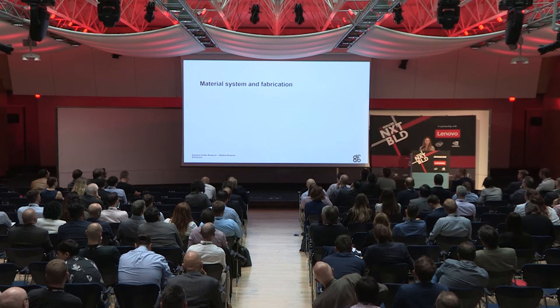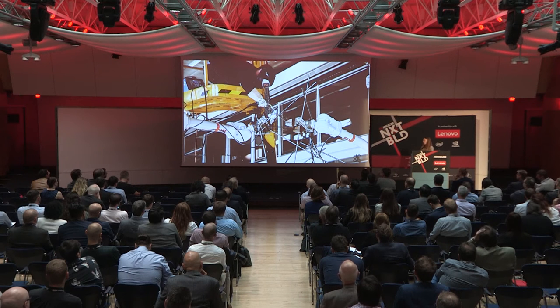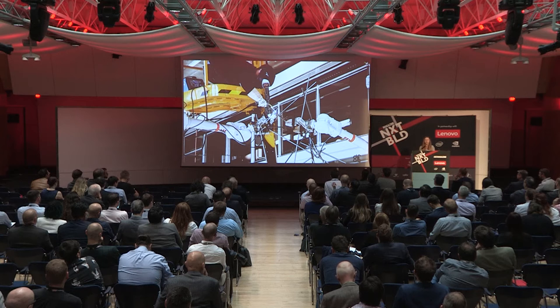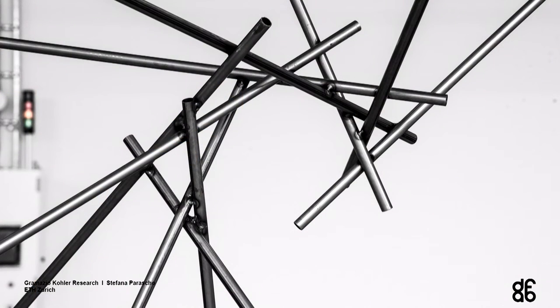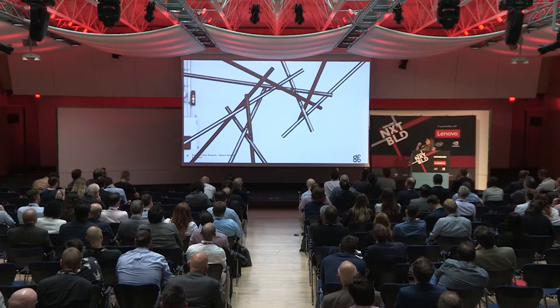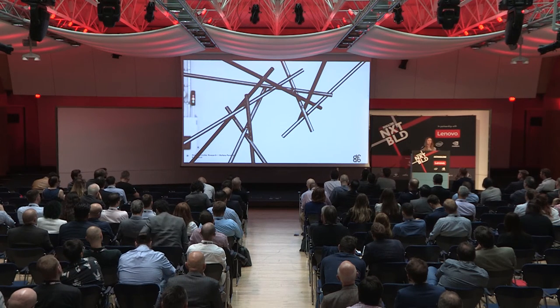On the material side and fabrication, we use steel rods. They are manually welded for now. Welding is a process that is easily automatable. We did not focus on this. This is something that the industry does a lot better than we do, but we hope and we know that this will be possible in the future. We end up with these nodes where you see the geometric complexity, but still the connection is always two bars that come together. They are manually welded and the structure is fixed.